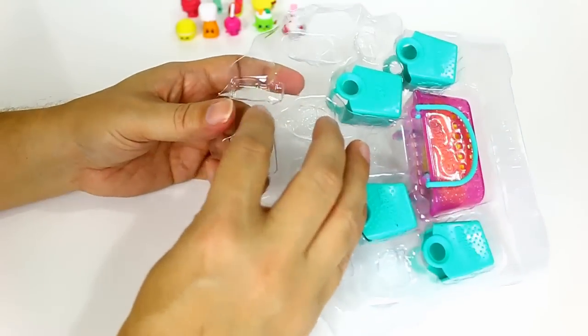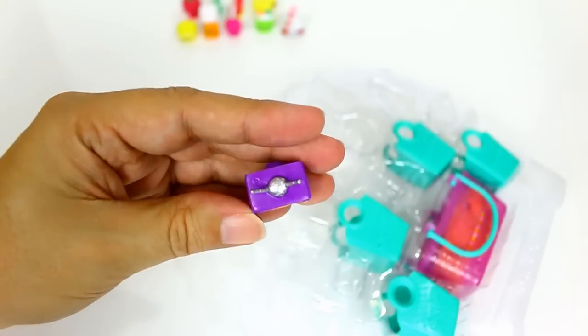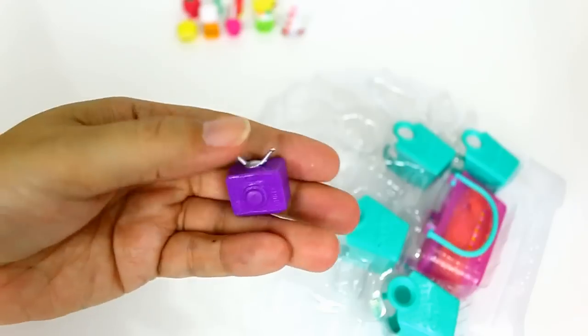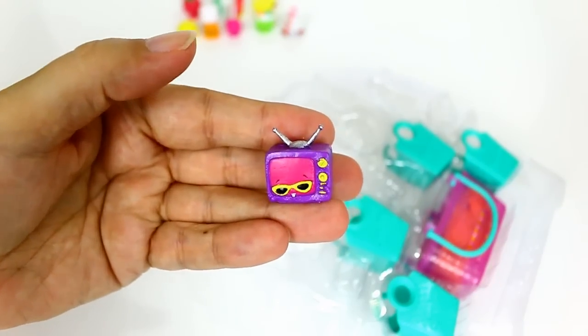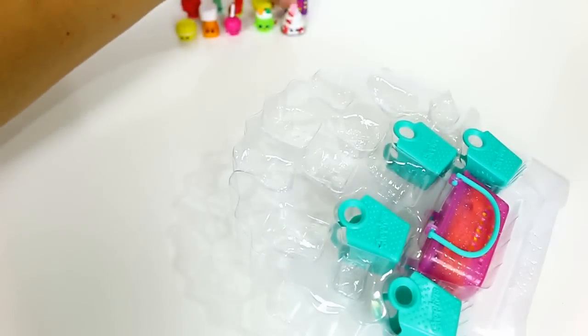Okay, and this is why I bought this pack. The TV! So cool! I even love the little antennas. This is Teeny TV, and it is a rare. Teeny TV. What's the other color? Green. Like a vintage green, kind of like the refrigerator. No, that's not mint. True. Green, like a minty green, yeah.